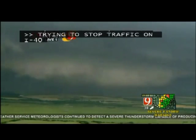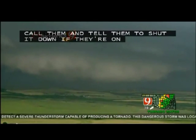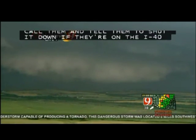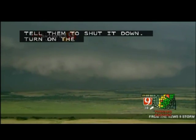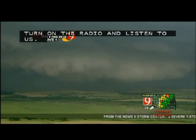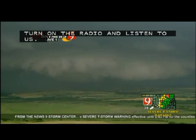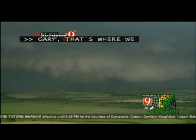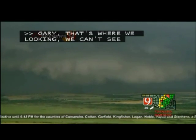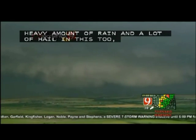Gary? Okay, Bob Mills, Sky News 9, Jim Gardner. Jim, what do you make of that feature right there? The tornadoes could be with that or right back behind it. What's your feeling? Right, I believe it's going to be right back in there, Gary. That's where we're looking. We just can't see it due to the heavy amount of rain that this thing is throwing out, and a lot of hail in this too, Gary. But I believe it's right in there. That whole thing is rotating. It's just a massive storm, Gary. There's just really not too much else I can say about it.